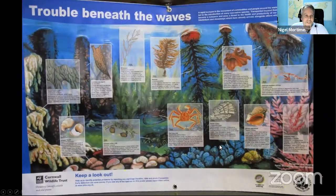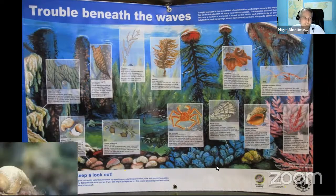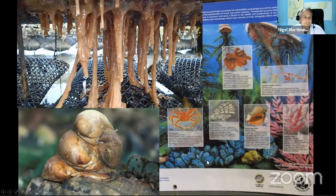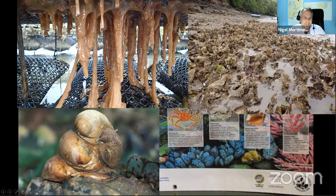Now, the relatively new problem on the block, if you like, is biosecurity. And this is the problem that we're having of invasive non-native species, and nearly all of the species here that we have within our local estuaries, things like slipper limpets, and the colonial sea squirt that we can get growing underneath some of our pontoons. It can really smother over areas.